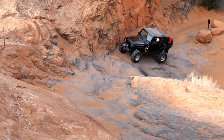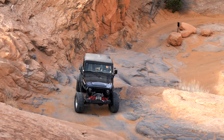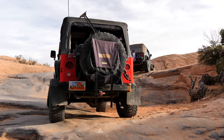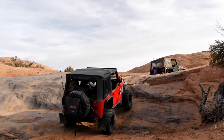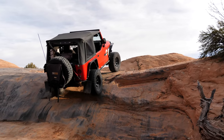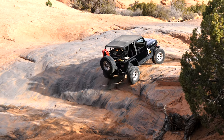A lot of people are very nervous to do this obstacle. Can it be done in a stock vehicle? Yes, but you either have an amazing driver or an amazing spotter. But typically what you want for here is 33 inch tires, maybe a 2 inch lift, and you can make it. It still takes some good spotting, and there's a couple spots. These waterfalls are big and steep, and it'll get that heart pumping pretty good. If you are ever wondering how the black marks appear on all that sandstone, that's how it happens, right there.